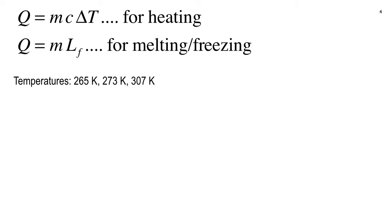Okay, we're going from a little bit below freezing point to a little bit above. All right? So your delta Ts, here we are. We've mentioned them already. First one is 8 Kelvin up to the melting point. And then the other one is 34 Kelvin up to the final temperature, your target temperature. Okay, so let's plug in time. Let's plug in time at the OK Corral.